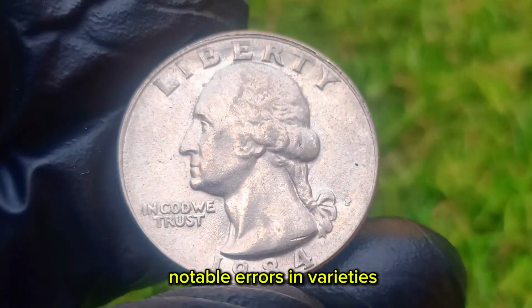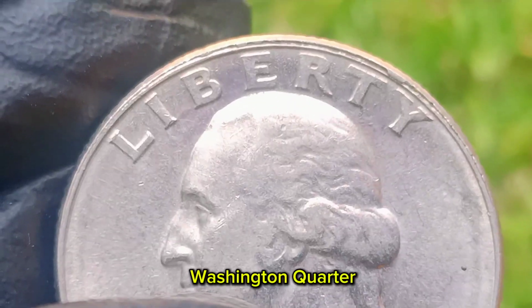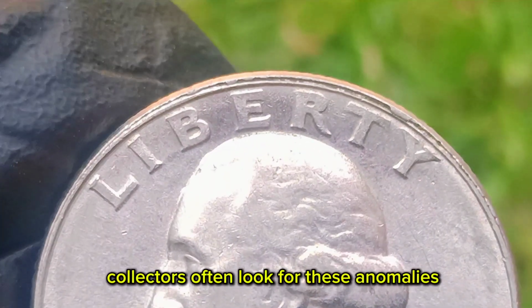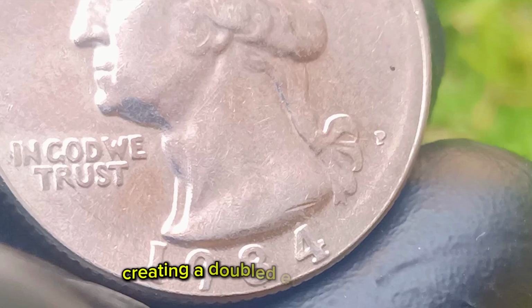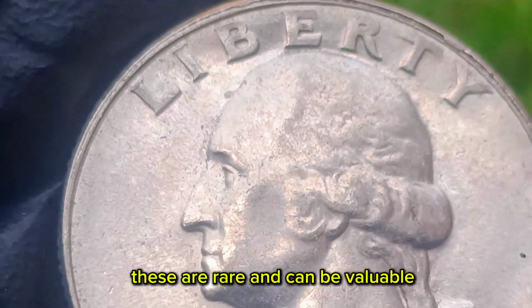Notable errors and varieties. While there are no major known errors for the 1984 P Washington Quarter, minor varieties or errors can still exist. Collectors often look for these anomalies. Double die. A double die error occurs when the die used to strike the coin has a misaligned image, creating a doubled effect on the coin. These are rare and can be valuable.